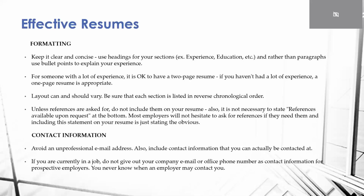Contact information. A common mistake that is easy to avoid is an unprofessional email address. Don't think that this is just students or young professionals. There are plenty of experienced professionals with inappropriate or unprofessional personal email addresses as well. Also, include contact information that you can actually be contacted at.